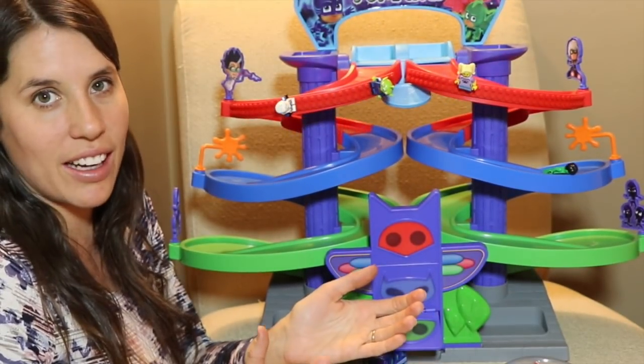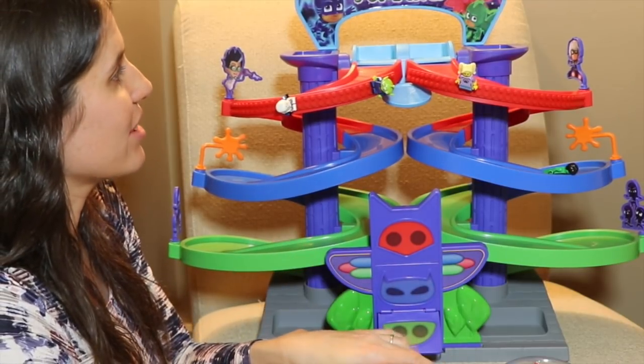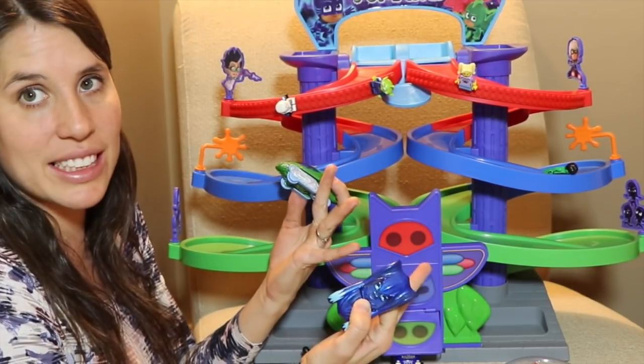Well, I rate this playset a 5 out of 5. It is definitely so cool, and my kids really do love it. These are definitely worth collecting. They're well made and perfect for any PJ Masks fan.